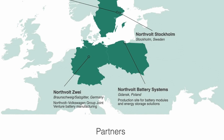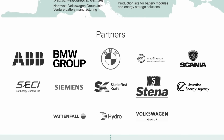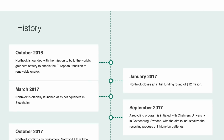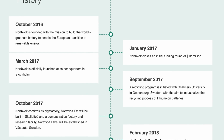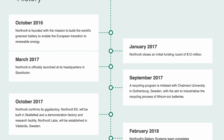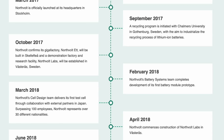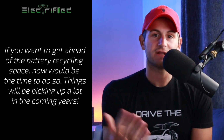Now, Northvolt is a relatively new company founded in 2016 by two former Tesla execs, and their mission is essentially competitive to Tesla, as part of their focus is on batteries to be used in the next generation of EVs. It has already partnered with BMW, Volkswagen, and a lesser-known Scania. So I wanted to get this out there as a name to keep an eye on in the coming years.